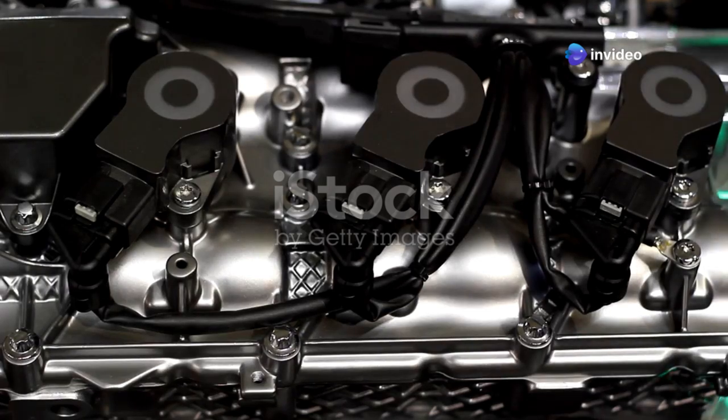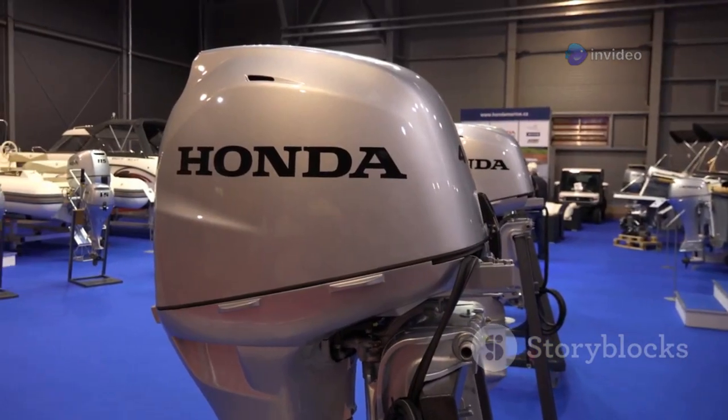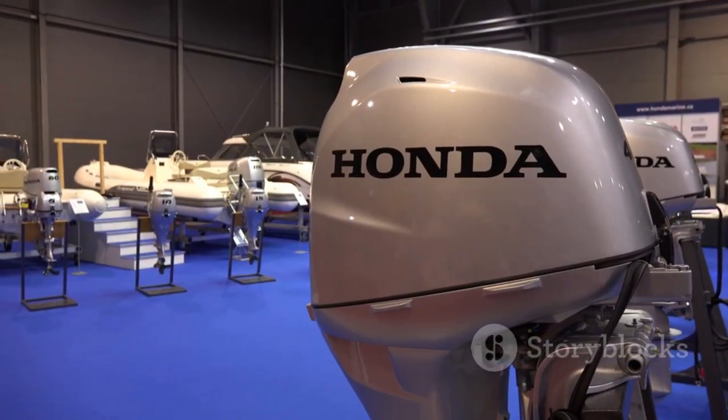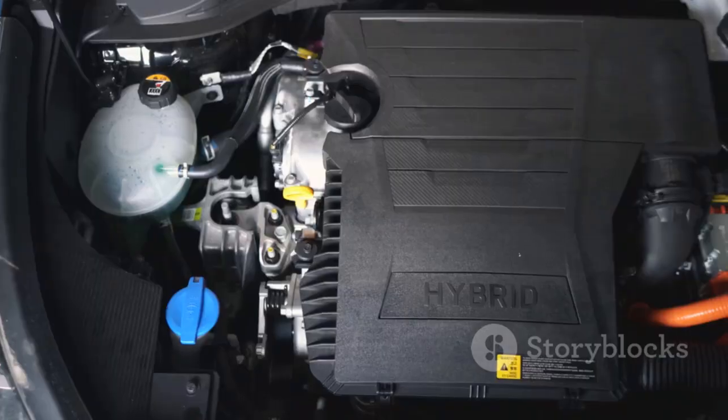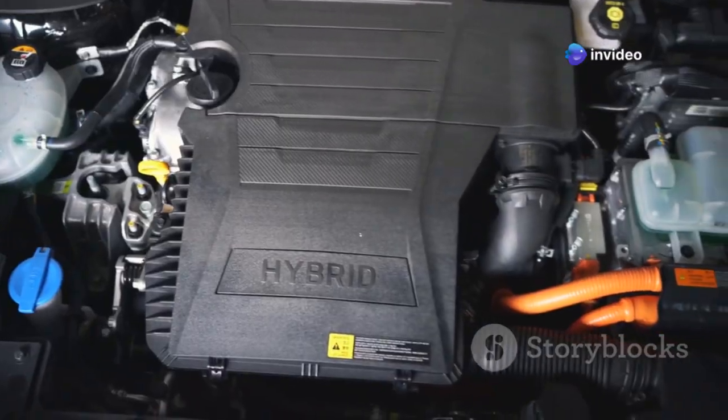Big news is breaking in the automotive world, a development that's sure to get everyone talking. Honda has just unveiled a brand new engine, a marvel of engineering that promises to redefine what we expect from our vehicles. And it's not just any upgrade or a minor tweak to an existing design. This is a major leap forward, a significant advancement in automotive technology.